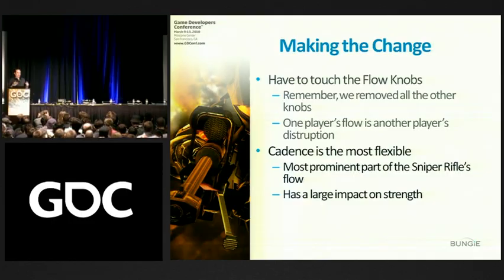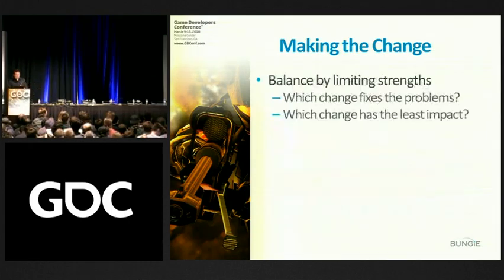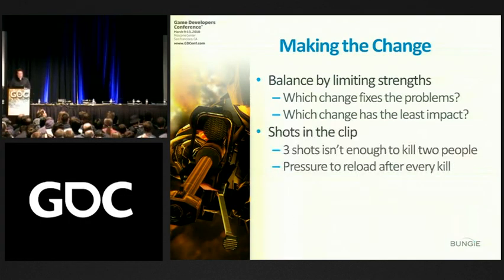You can make the sniper rifle fire slower, and it doesn't actually change the core of the sniper rifle. It just changes how effective it is. So we're using our rational brain at this point. Now, once we've used motion to figure out what's wrong, we're using our rational brain to decide how to change. And so we're going to limit the strengths. We're going to figure out what change fixes the problem, what has the least impact.